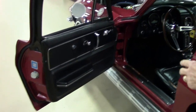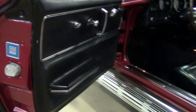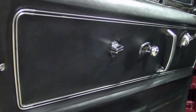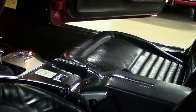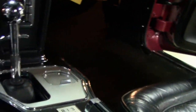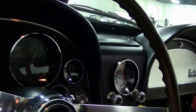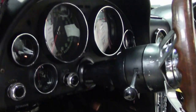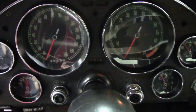So what we have here is an example of a very, very original interior. The door panels are original, and as you can see, are in excellent condition. The seats, which are leather, are original, and the dates on the seats even correspond to the date on the car. The center console, the gauges, again, all original. The original steering wheel, original dash pads, even the original carpet. The only interior piece that was replaced was the headliner, which had separated and was sagging because of age. You can see the original glove box door.